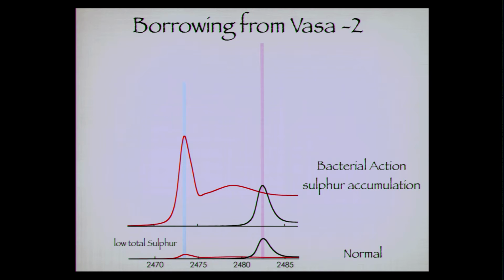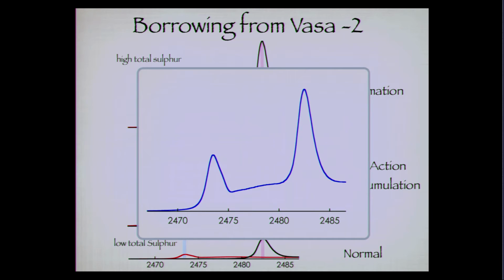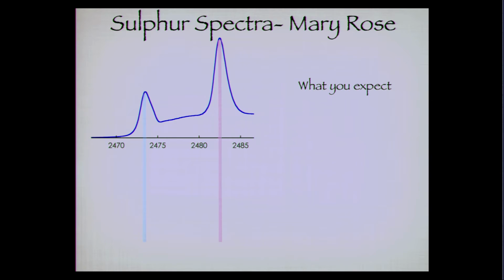Okay, we're going to bring the ship out of the water. Some of this reduced sulfur is getting oxidized, gets converted to oxidized sulfur. So reduced goes down a little bit, oxidized goes up, and the total amount of sulfur increases because obviously the bacteria have put on a lot of it in here. So what I'm going to do now is create my spectrum for the Mary Rose by adding the data for the reduced and the oxidized sulfur together. And this is what I think it should look like. All right? As I said, this is what I would expect theoretically.